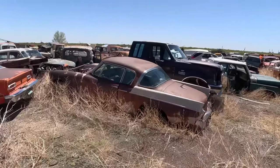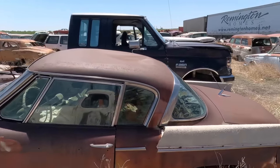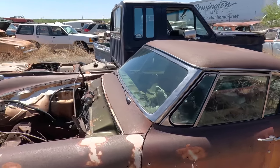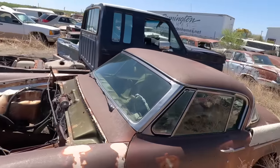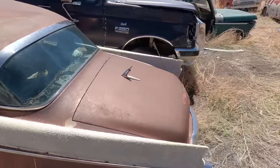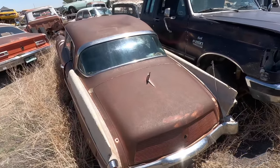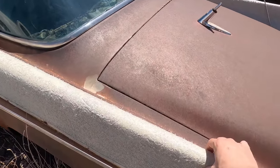Oh, look at this. Man, I didn't know they used fiberglass back then. The windows? No, look at the little flare thing. Oh. This thing's kind of cool. What is this? I can't believe they used fiberglass back then.